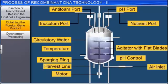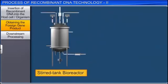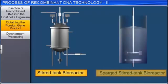Another type of bioreactor is the one with a sparged stirred tank. Sterile air bubbles are sparged through this reactor, which increases the surface area for oxygen transfer.